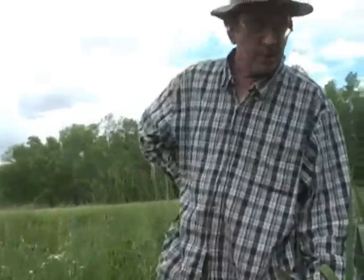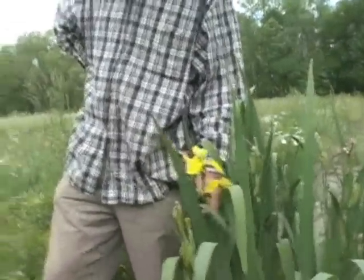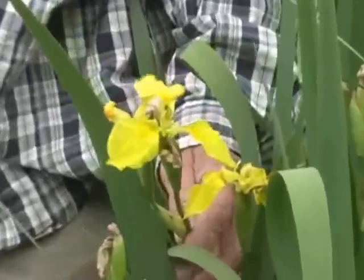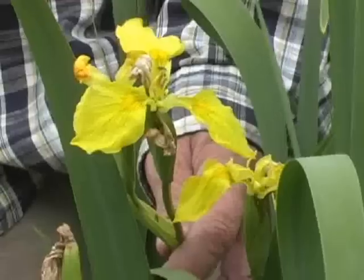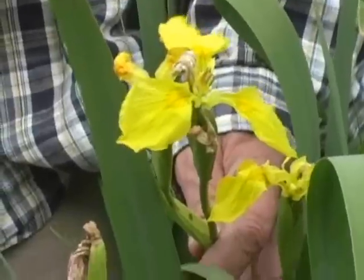Okay, this is Iris pseudacorus. It is a wild iris from Europe. It's been growing wild here now in North America, and it's a very pleasant plant. It likes a lot of water. It can stand almost right at the edge of a swamp.